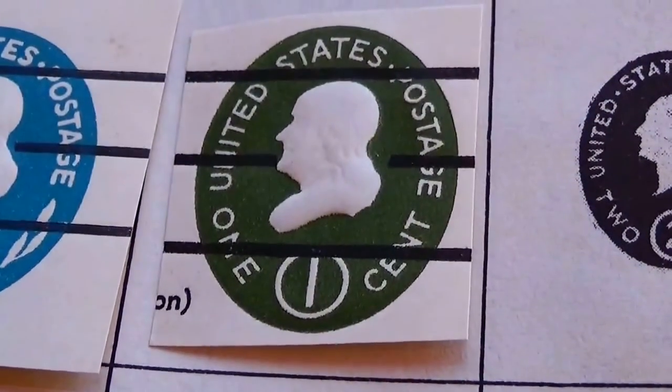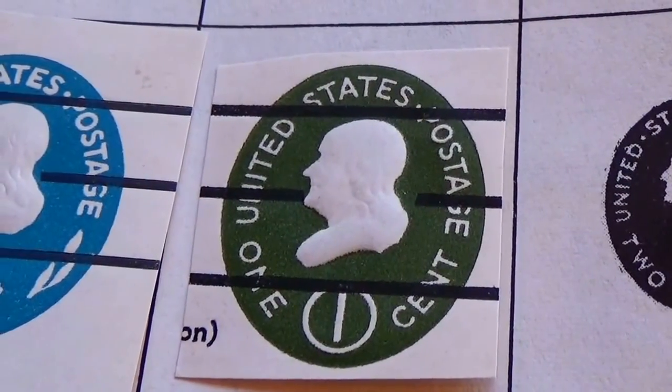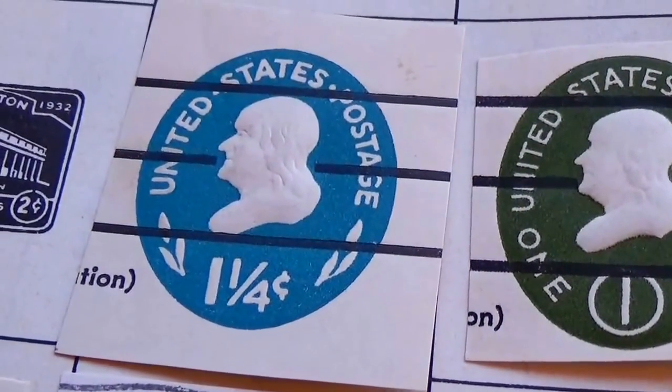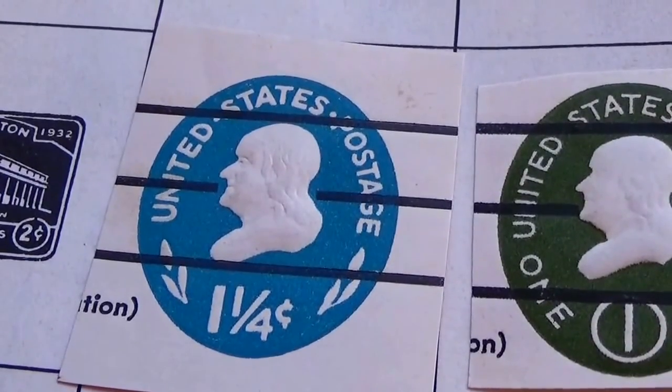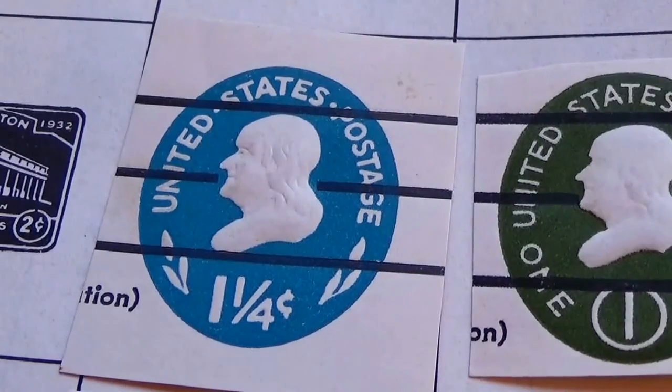And right here we have a 1 cent. That was on a postcard. Had just where the lines went right through it. And then a 1 1/4 cent. I always wonder, how do you get a 1/4 of a cent? How does somebody pay 1 1/4 cent?